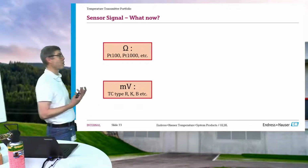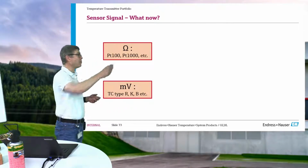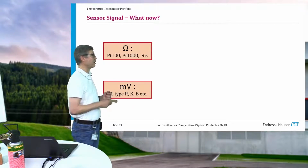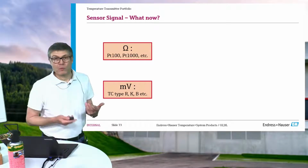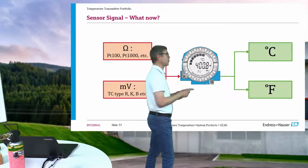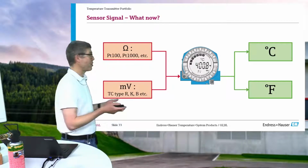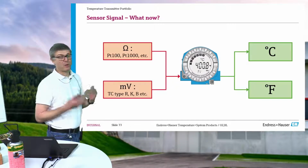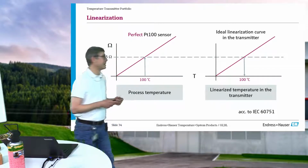Okay, now if we have talked about the best way to install it, for sure we have to talk about what to do with the signal. Now we have an ohm signal from the PT100 or maybe PT1000, and we have the millivolt signal coming from a thermocouple. That's not what we want. We want temperature. So we need something, a kind of transmitter, to transfer this raw data into a temperature reading. And this is the job of the temperature transmitter.